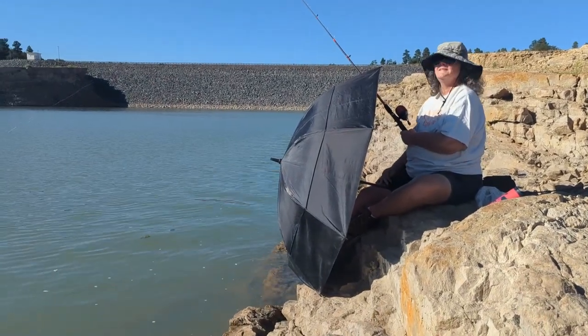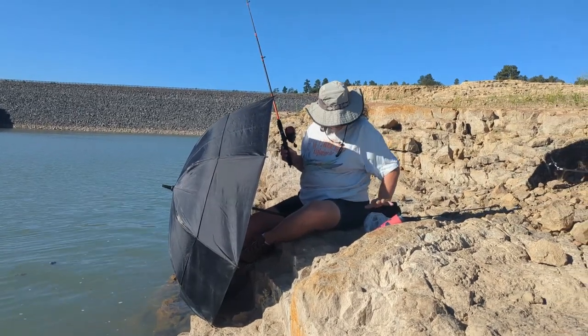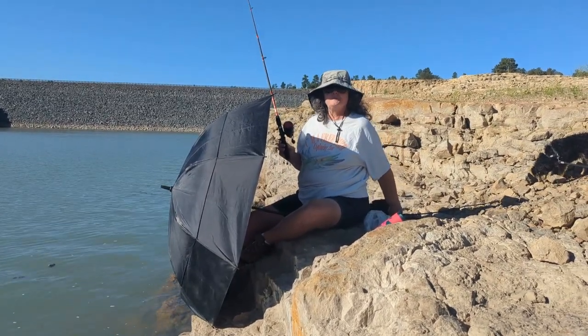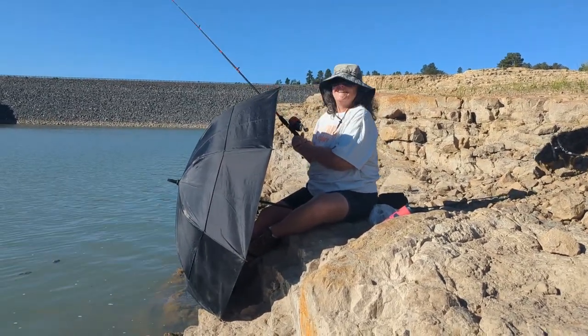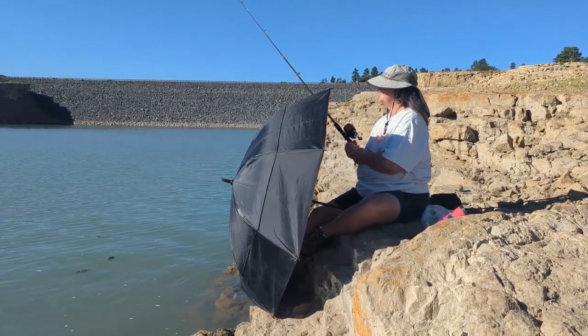Look at her shade on her legs. My umbrella. It's also keeping the worms moist. Moist? Or, not dried out? Shaded. Yeah. Let's catch a fish.